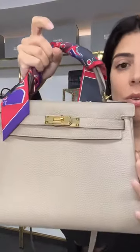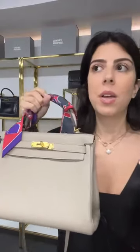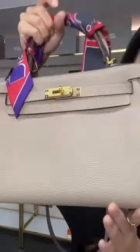Yes, we'll get a lot of Kellys in different colors, but I'm telling you, I've been here 5 years, nearing 6 years now, and I've never actually seen Gris Tortorelle in anything but a B35. And even so, we stopped getting the Birkin 35s. We don't really have any in Gris Tortorelle. So if you do want to shop it, it's honestly a deal.